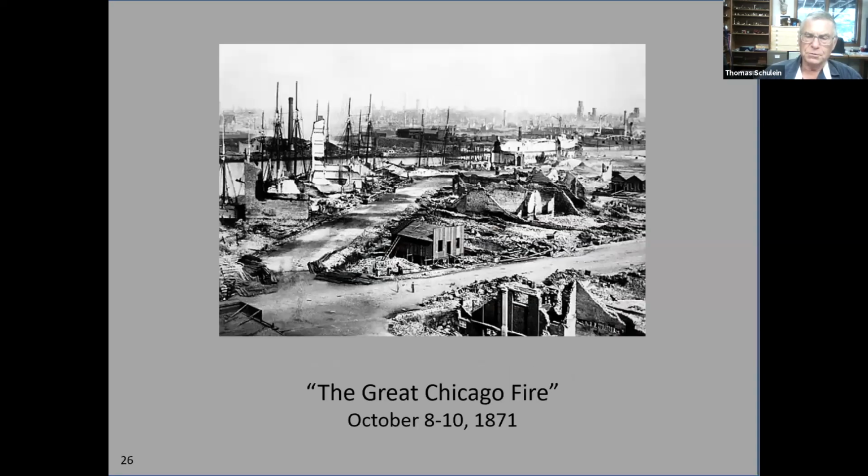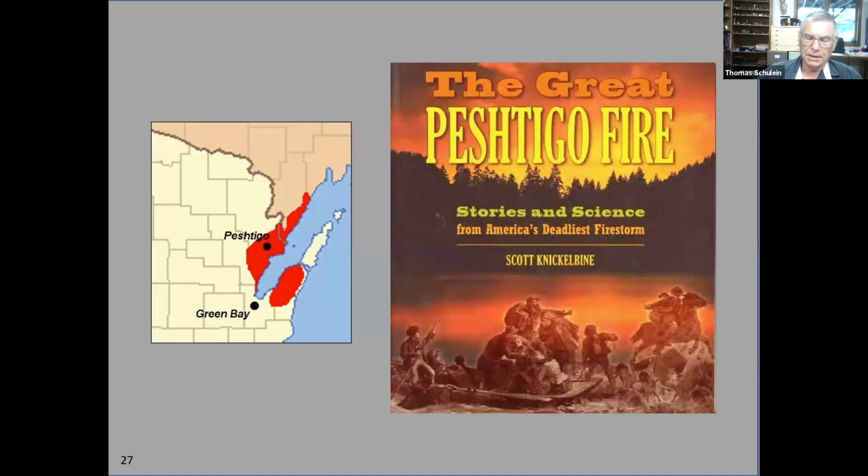When the church was built, the Great Chicago Fire took place in 1871. But that same night, an even deadlier forest fire wiped out the town of Peshtigo, Wisconsin, which is up by Green Bay, and other villages and towns north of Green Bay. Being driven by strong winds, it killed up to 2,500 people and is the deadliest fire in American history.